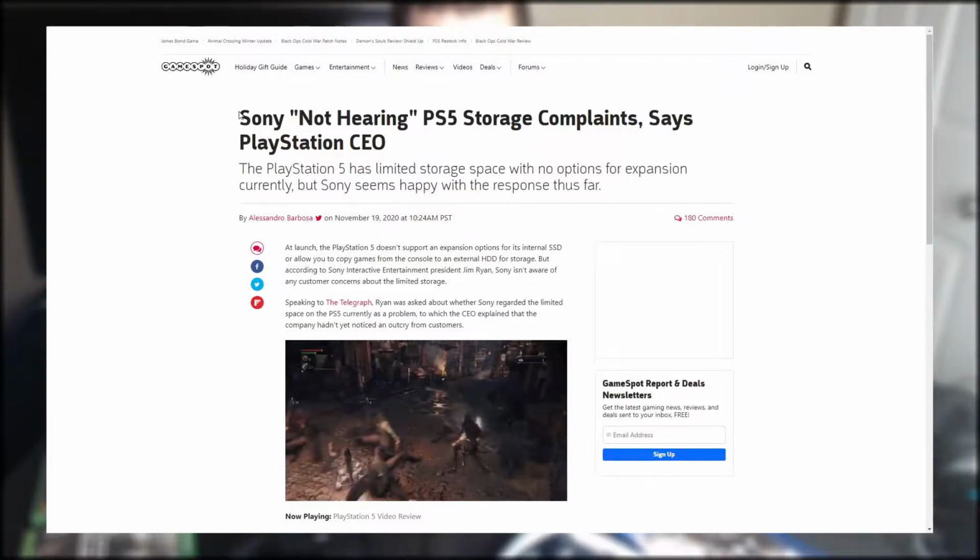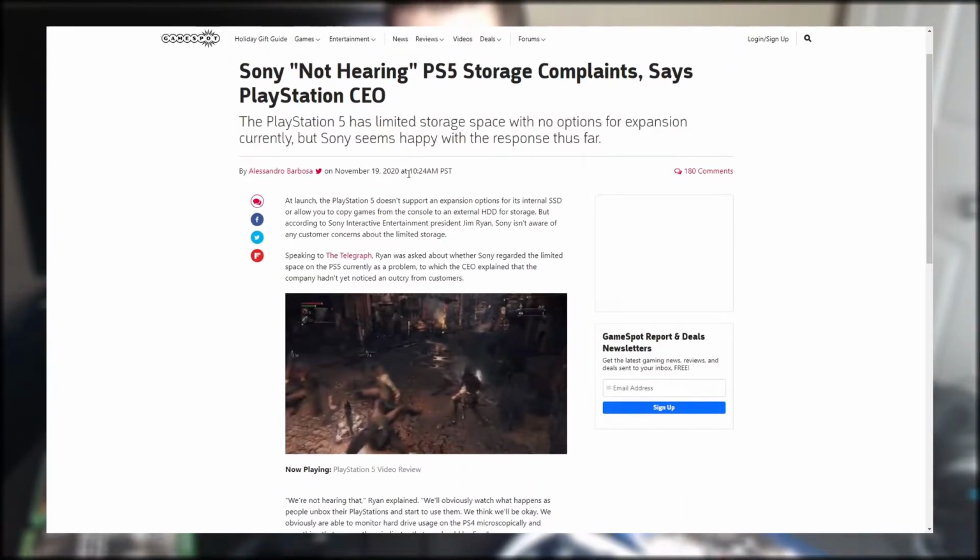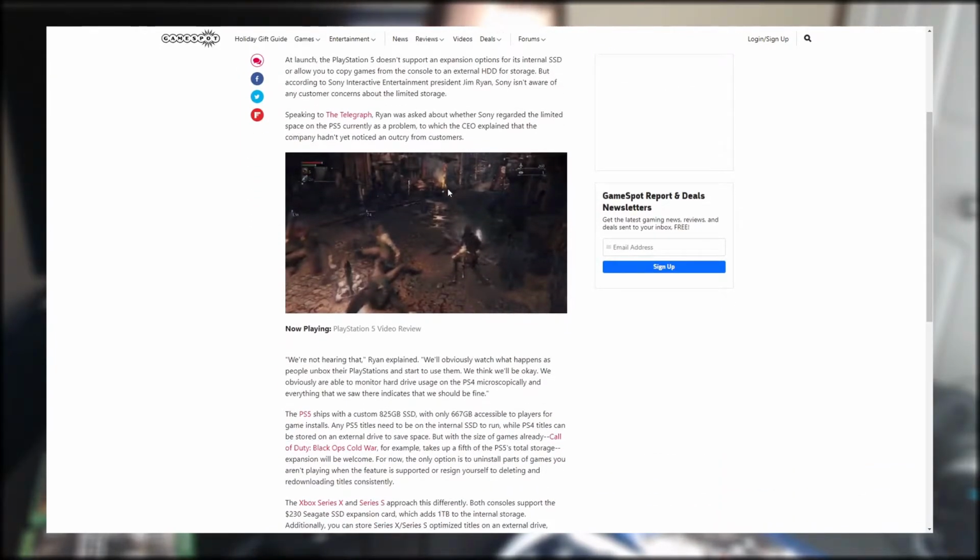Now, Sony has said that they're going to allow storage expansion externally, but nobody knows when. And even then, we're still waiting on compatible SSDs for the PlayStation 5, so I'm going to have to give that to Xbox. Now, like I said, they are very similar. And keep in mind, I'm only talking about the Series X and the PlayStation 5.